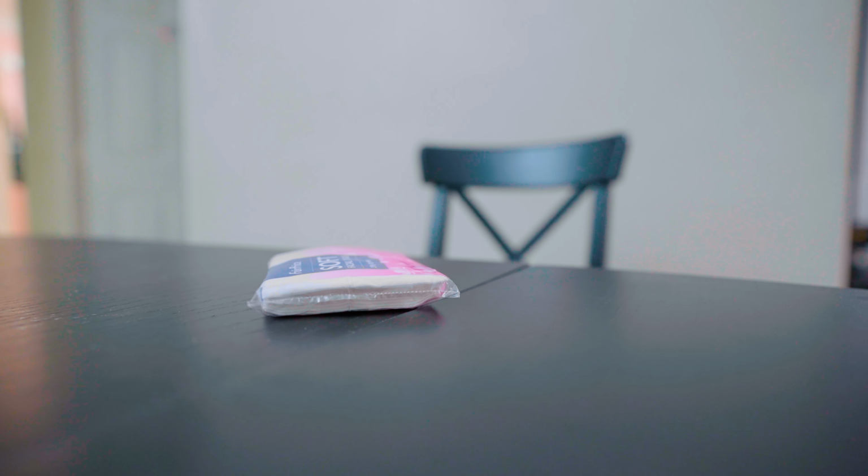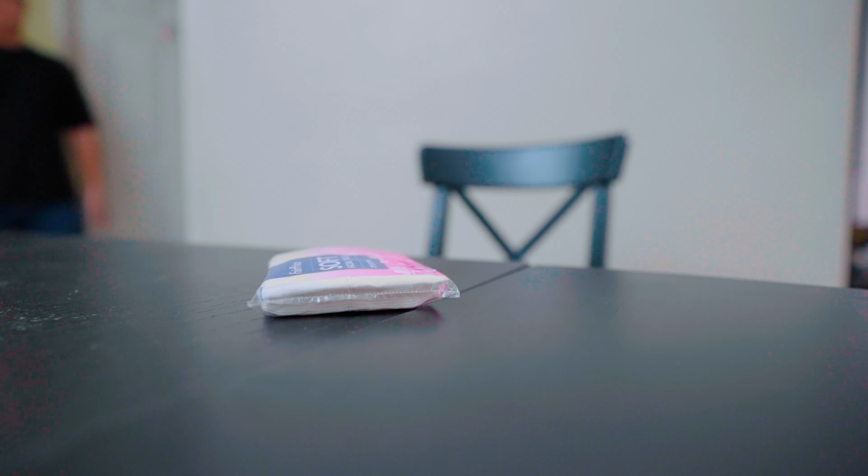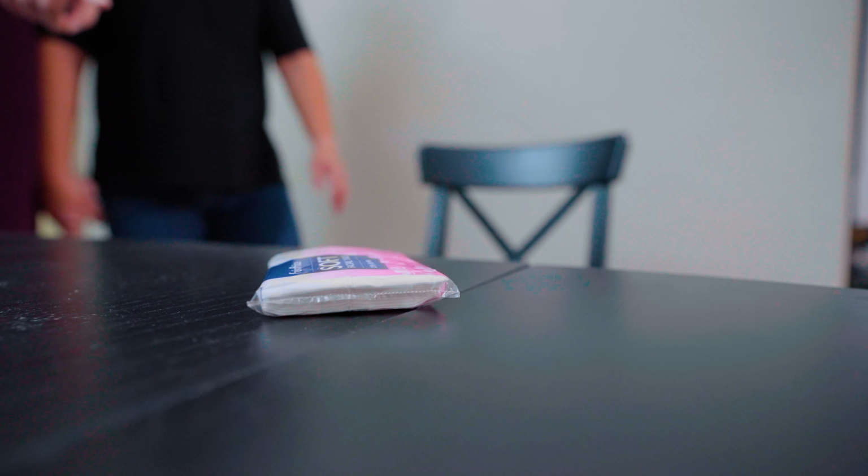We have devised a simple yet effective method to reserve tables. So here's how it works. When someone leaves the table, they may place a pack of tissue paper or a packet of wet wipes on the table to indicate that it's occupied. It's a way of saying that the table is taken. This unspoken agreement allows others to respect the reservation and wait for their turn.